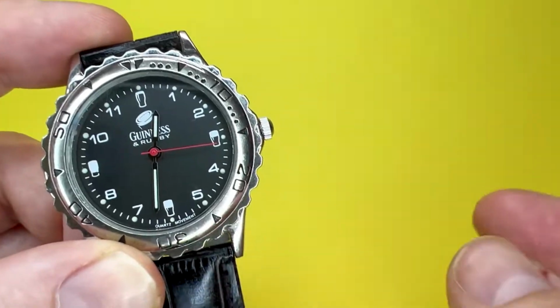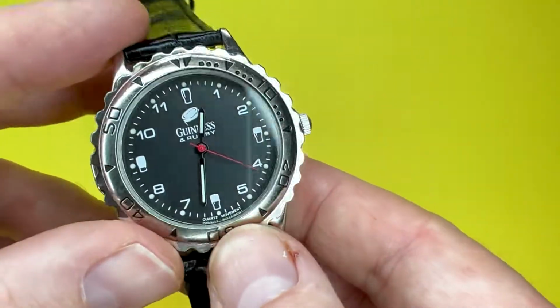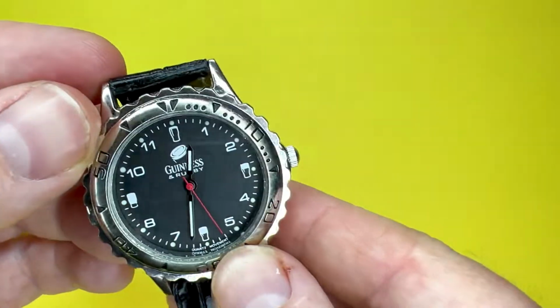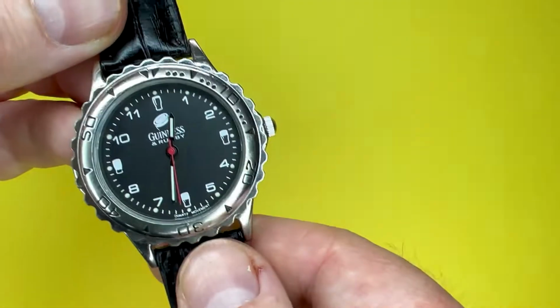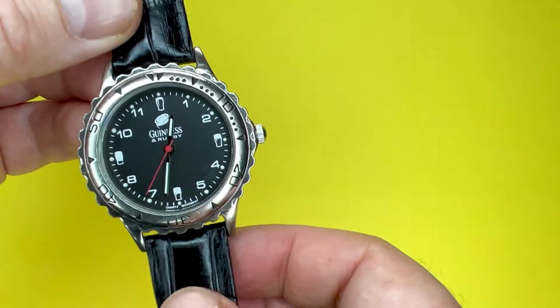And today I'm featuring one of them that I was given, believe it or not, as a Christmas present. Now this one is a Guinness and Rugby watch, and it's not a very expensive watch by any stretch of the imagination, but it is quite a nice looking watch.